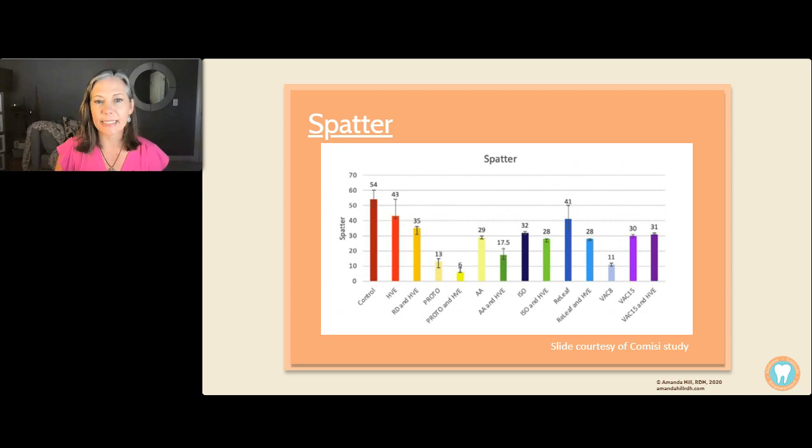The Vac Station at 8 centimeters away, which is about 3 inches, was 11. Once you got to 15 centimeters, it was at 30. And then if you added some HVE, it actually went higher, which I thought was fascinating.